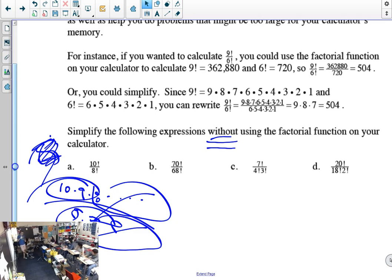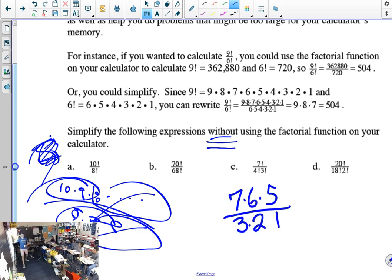Now, C, a little bit more interesting then. 7 factorial over 4 factorial. You just write it out, and then you cancel it out. So then what's it actually turn into? 7 times 6 times 5 over 3 times 2 times 1. When you write it out, you can cancel stuff out. The 7 factorial works with the 4 factorial, leaving just 7, 6, 5, because the 4, 3, 2, 1 cancel out with each other. This 3, 2, 1 is still there, but another really easy thing to do, the 6 and the 3, 2 can cancel. So it's really just 7 times 5 over 1. So what's 7 times 5? 35 over 1.